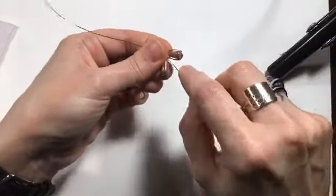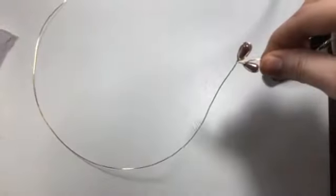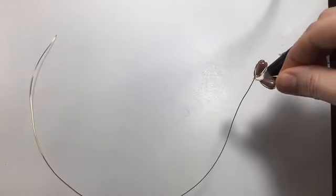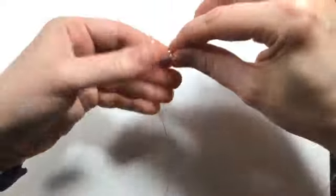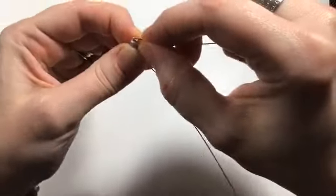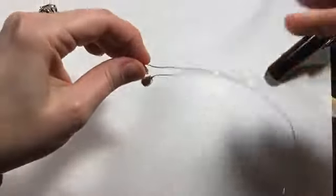All right. And now we're just going to repeat, and you'll notice I'm going to turn this entire thing in my hands, so don't get confused. I haven't changed wires or anything like that. Move these beads out of the way because we are about to have a big disaster. I'm just turning the whole piece in my hands. So now it's upside down, but all I'm doing is guiding that wire along the outside edge of the bead. I'm going to try to go behind that first wire wrap that we did on this one. Okay.